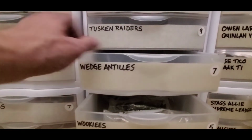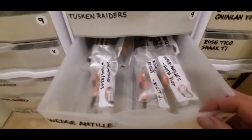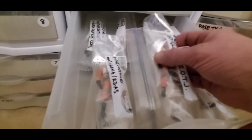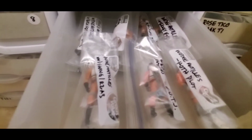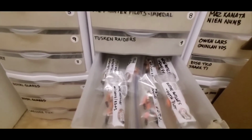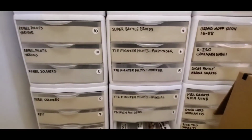Then we get all my wedge figures. I have 7 wedge figures. Within the drawer, they're all just laying in there like body bags. I use Ziploc sandwich storage bags, specifically. They are acid-free, so that's why I keep my figures loose in the plastic. And I like to do dioramas and stuff, so in a pinch when I need a figure, I just come to the Rolodex here and pick out what I need.